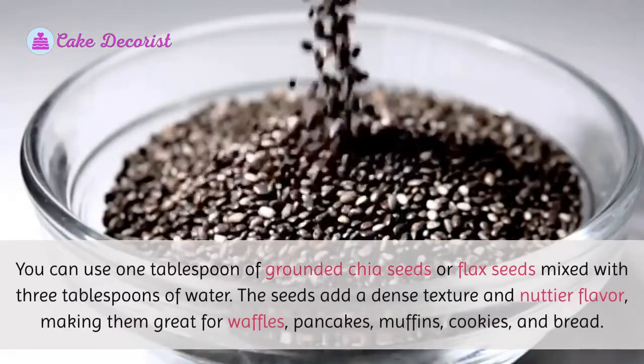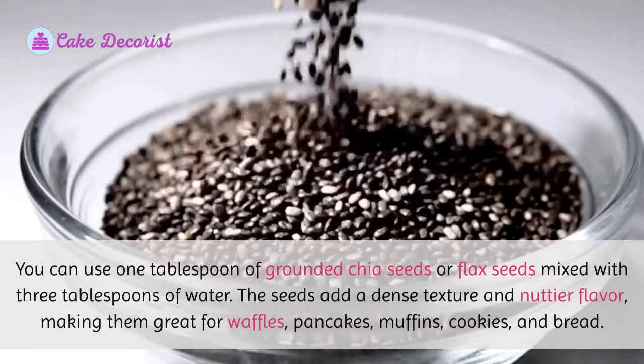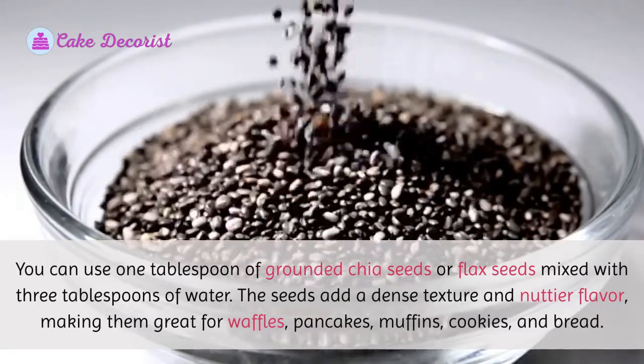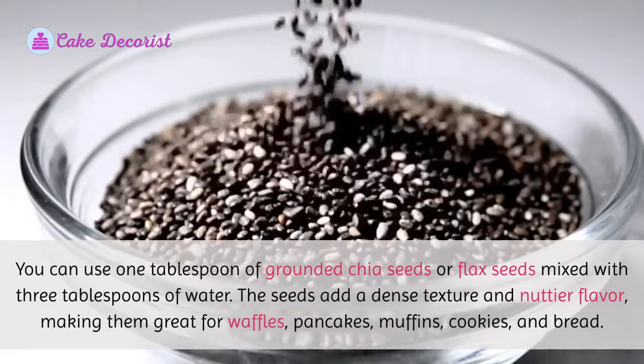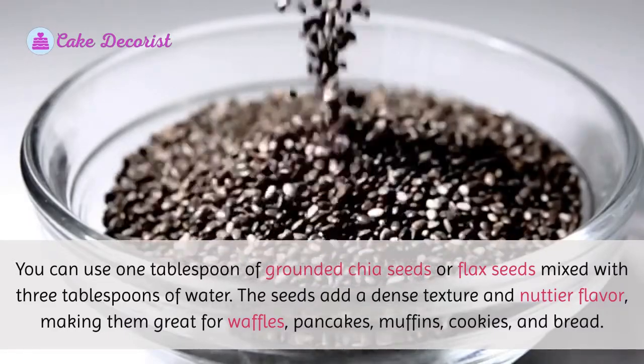5. Chia seeds and flax seeds. You can use 1 tablespoon of ground chia seeds or flax seeds mixed with 3 tablespoons of water. The seeds add a dense texture and nuttier flavor, making them great for waffles, pancakes, muffins, cookies, and bread.